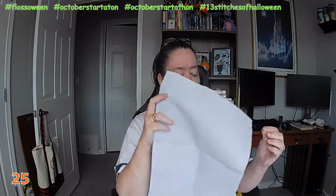So, the next one is the Witchy Stitcher. I'm doing this on 18 count white Aida that I hand dyed. It's just a light gray. Misty gray kind of. And this is Vincent Price, Master of Horror. And yes, all of that red is stitched. This is going to be a beast. But it's going to be fun.